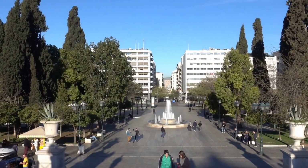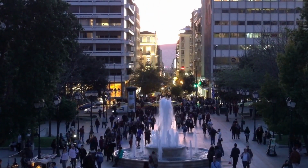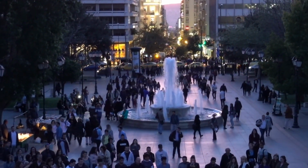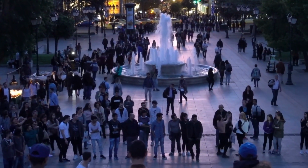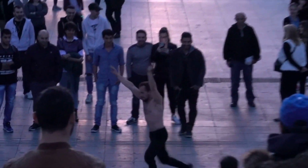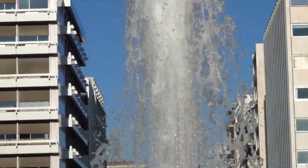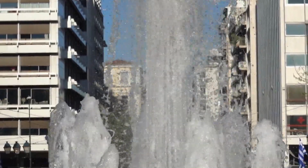And in the fountain-dotted square, Athenians go about their business. You'll see people hustling off to work, handing out leaflets, feeding pigeons, or just enjoying a park bench. And perhaps the free Wi-Fi the city provides. The square is shaded by plane trees, chosen for their resilience against pollution.